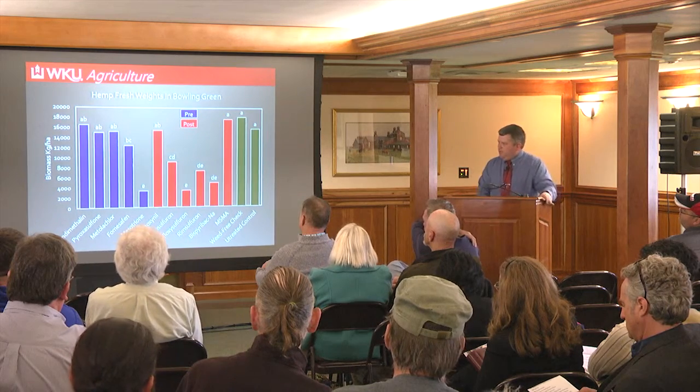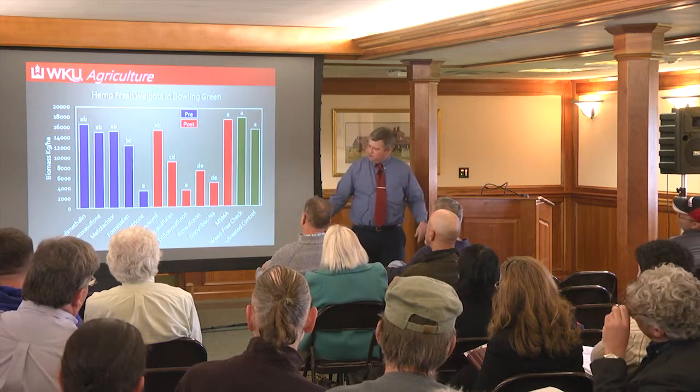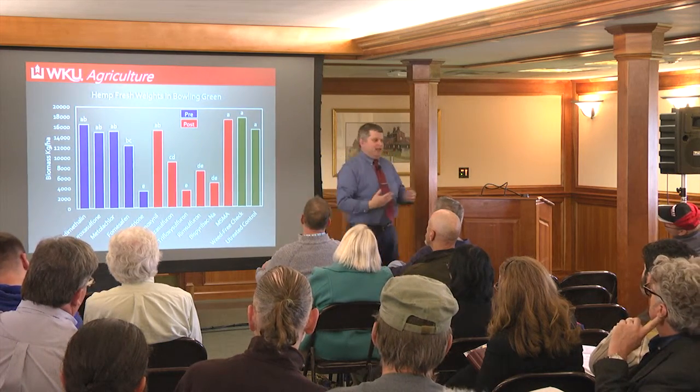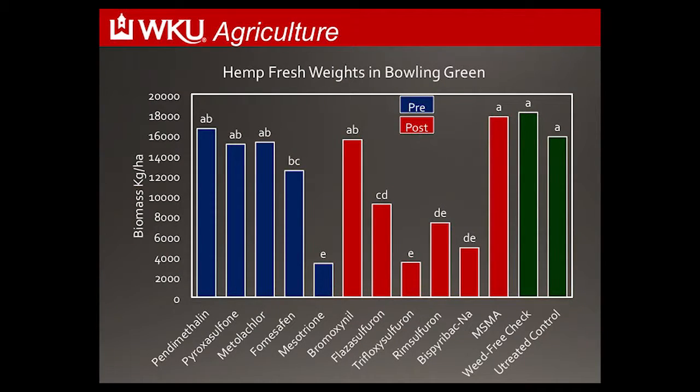Okay. I might also point out that between the weed-free check and the untreated control, you see they have the same letters. So we didn't see any difference there. You would expect that where you had weeds, you would have less hemp. In this particular case, in our Bowling Green location, the hemp grew so well, and we had a little bit higher population. There wasn't much of a weed pressure there.